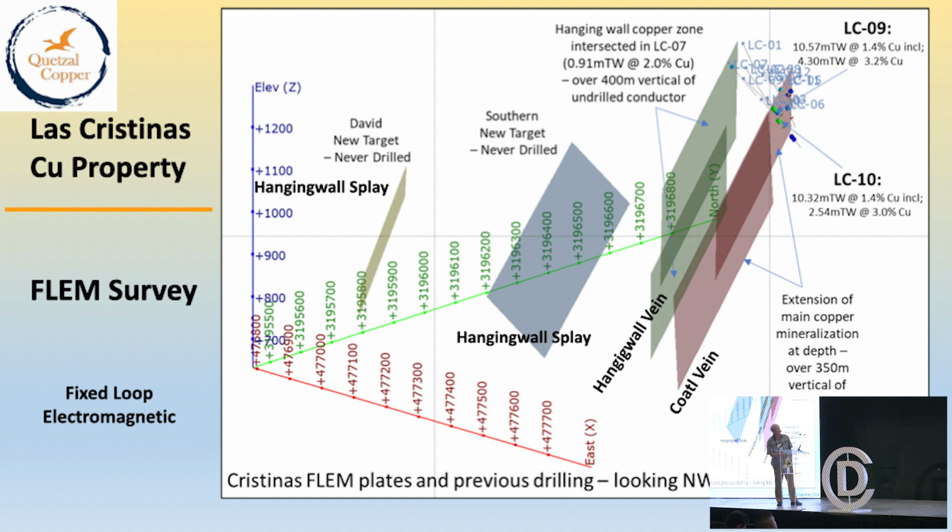And then the greenish one is a plate that hadn't been detected before, but when we looked back at the old drilling results, they clipped it in hole 7, and they had 2% copper over almost a meter width there. So we've got some good depth potential here. We've got other things up in the hanging wall that haven't been tested at all, and none of the depth potential has been tested by drilling.